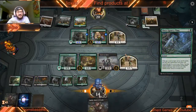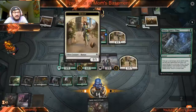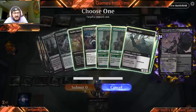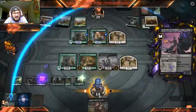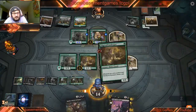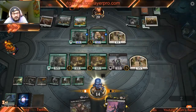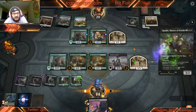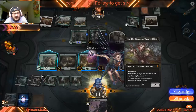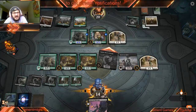Alright, so we're going to cast Once Upon a Time here. Don't know why I tapped a black mana for that. Kind of pissed about that, but that's just because they have a crappy UI. Order of Midnight actually seems good here. Let's grab back Innkeeper. Oh, let's play Rankle. I want to attack and see if I can find... Actually, let's just attack with Rankle. And then we'll go sacrifice creature, discard.